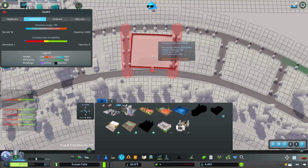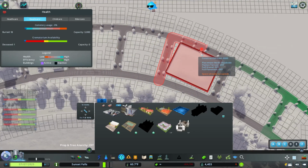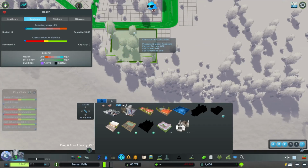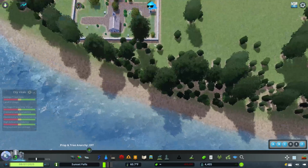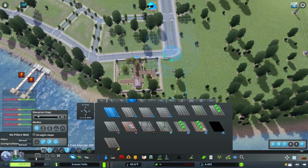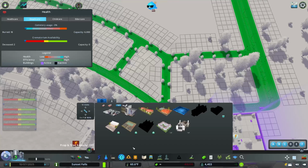We could potentially fit a small cemetery in somewhere. Potentially right down here could be a nice spot, right by the river. Let's see how that goes, and hopefully that won't block us from moving any of these larger roads through. No, perfect. Okay, so we'll leave that there. So now we have our death care facility.